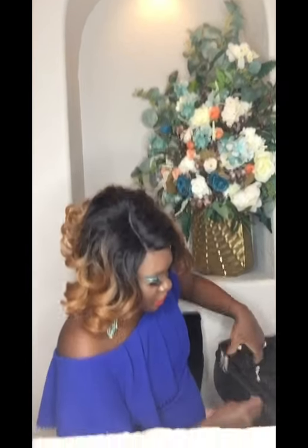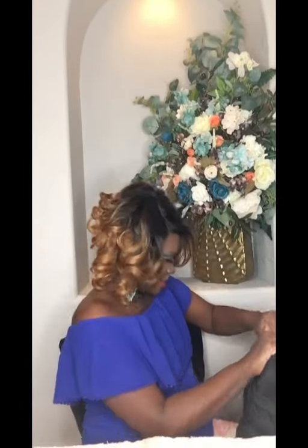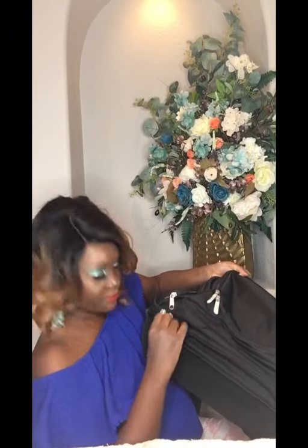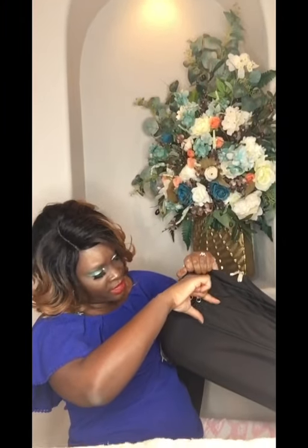Okay, so I just expanded it to where you can see how much more space. Can you see that? You can, okay. This probably gives you about another 2 inches of space. 2 inches is a lot. So this gives you about another 2 inches of space, just by expanding it if you need to.